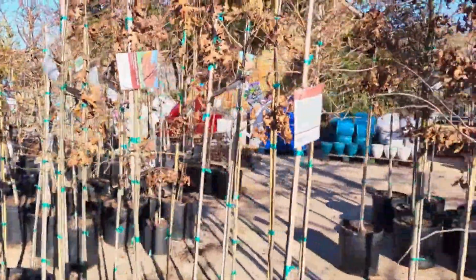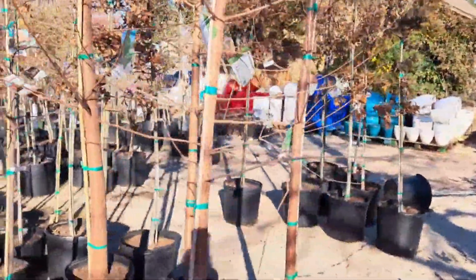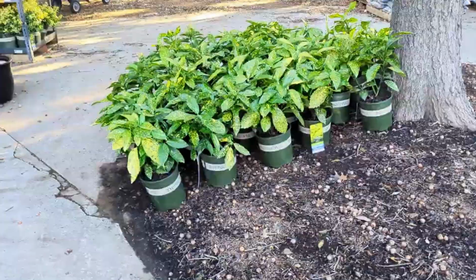And these look like cypress, which are deciduous. They're supposed to not have leaves. Okay, we've seen almost everything, I think. I'm going to walk around the other side for the shade stuff.